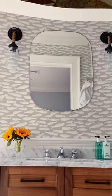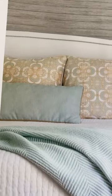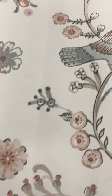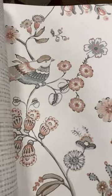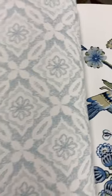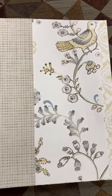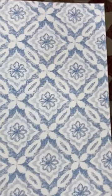Here you go. This is it in a bathroom. This is your wood up close. It's just a very nice layer type texture. The birds in a couple of colors here, along with the faux grass cloth look and a simple tile look. Again, these are patterns that are set up to mix and match or to layer into your decor.